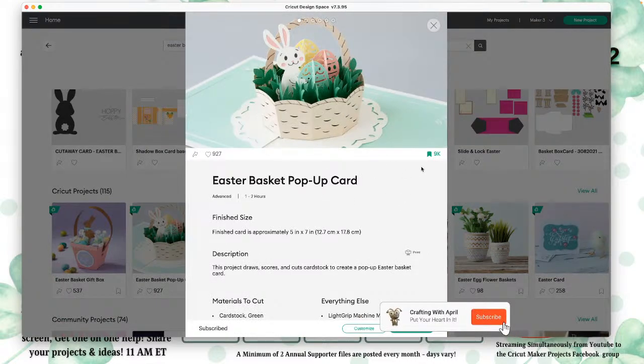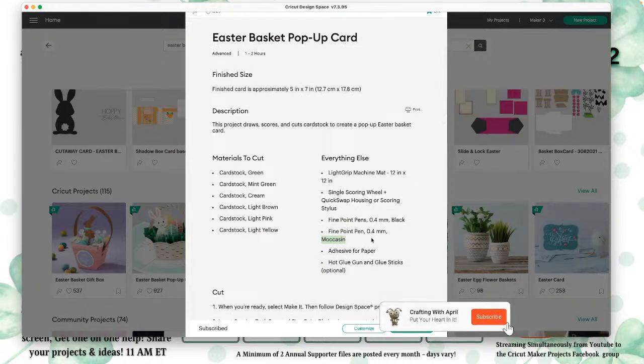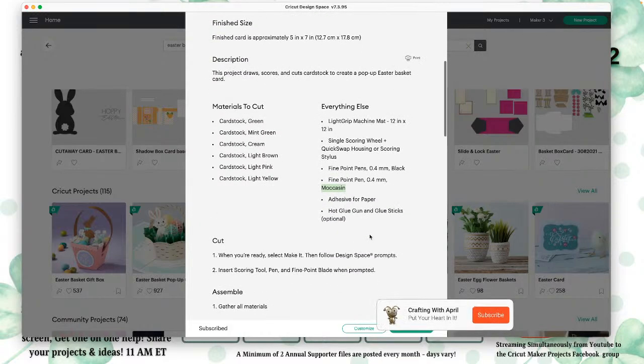And when you click on it, it's going to tell you everything about the card. And if you scroll down, it will tell you what materials you need, anything else that you might need. Your scoring wheel or the scoring stylus, fine point pens in black or whatever color you want to use. This one called for moccasin, but I use black simply because I forgot to change out my pen. Okay, so that's the only difference in mine, but the moccasin would look a lot better. It's a brown colored pen, but I just forgot to change my pen and left the black one in, and it was too late. So I just left it for mine.